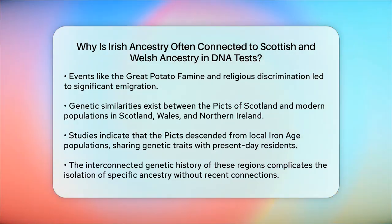This shared heritage is what makes it challenging to isolate one specific ancestry without recent and direct connections to these regions.